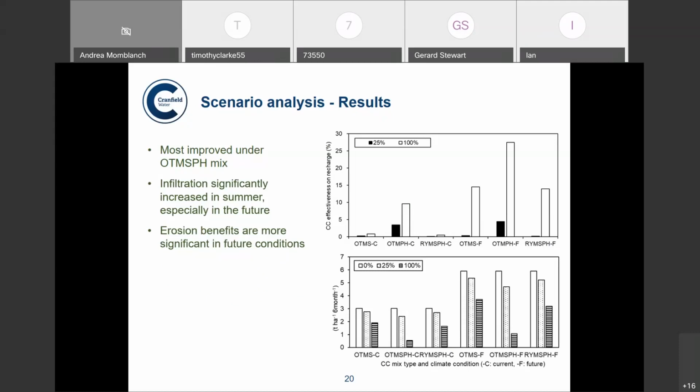As we can see, for example, in the Oatmaster Facilia in the future, in the top graph, it reaches values above 25% increase in recharge with respect to the baseline. Also, in the bottom graph, which refers to the erosion over the fallow period, we see that the impacts are better under future conditions.